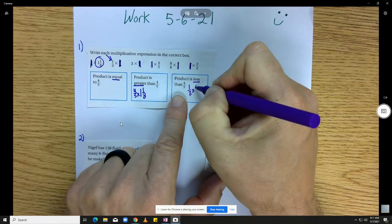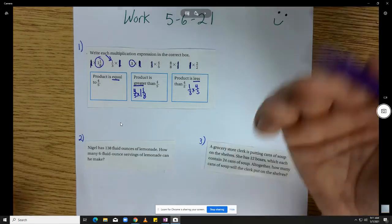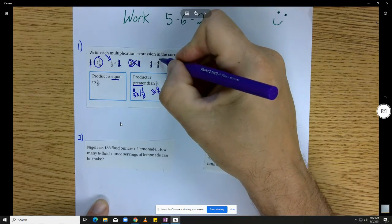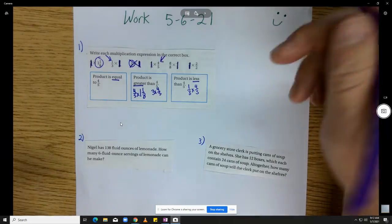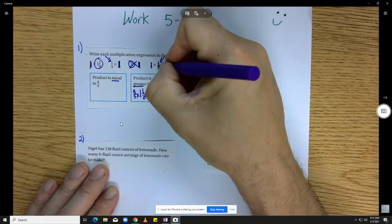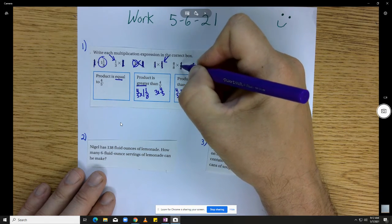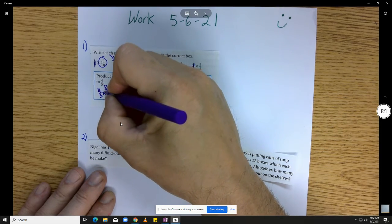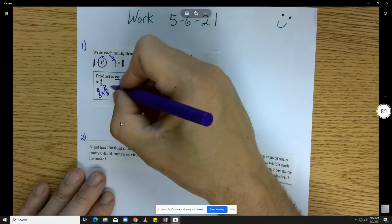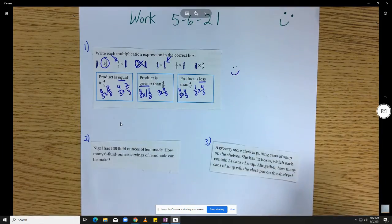So 1/3 times 4/5 is less. What happens if you multiply a number by 3? It's going to get bigger because you're taking 3 times it. So 3 times 4/5 would go there. If you multiply by a fraction, the number gets smaller. So 4/5 times 4/5 gets smaller. What is 8/8? 8/8 is the same as 1 whole. So what happens if you multiply by 1? It will stay the same. And finally, what happens if you multiply by 2/2? That's the same as 1 whole, so of course it's going to stay the same. I love this math problem. This is a smiley one. All right, number 2.